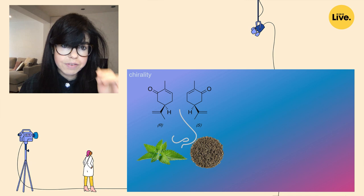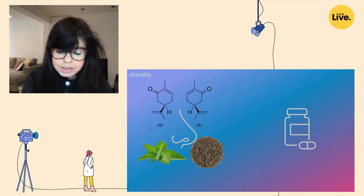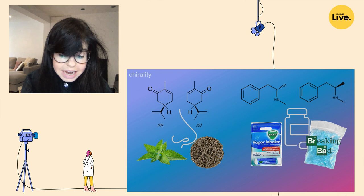Even in the pharmaceutical industry, we have to really think about the chirality of the drugs that we design. If you've got the left-handed form of methamphetamine, you have an over-the-counter nasal decongestant. Whereas if you have the right-handed form, you're either very happy, in prison, or both.